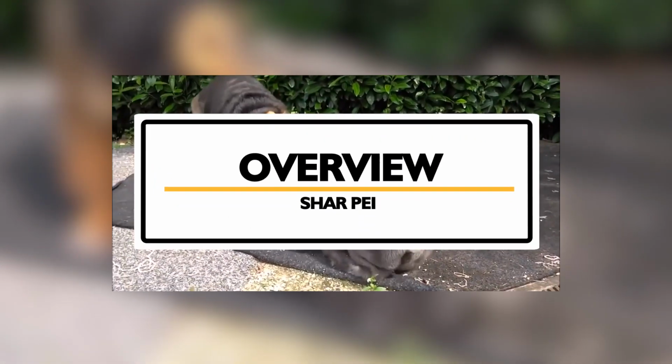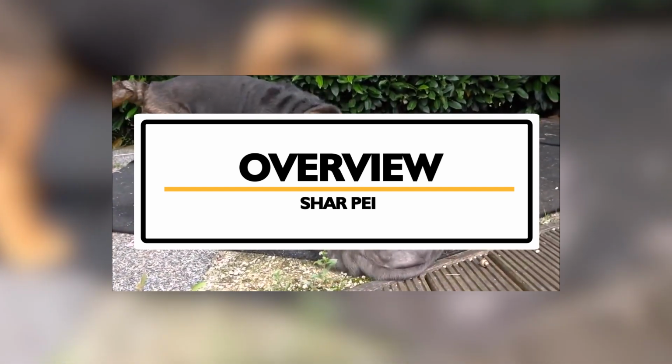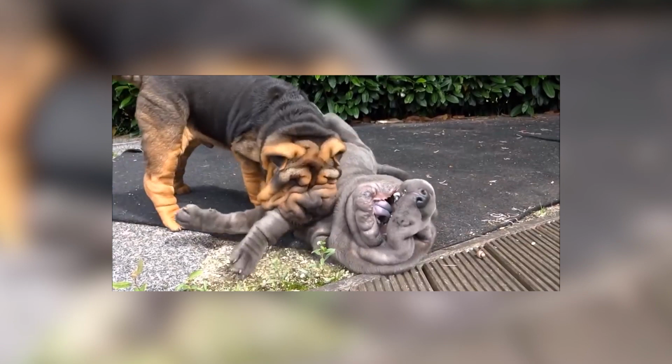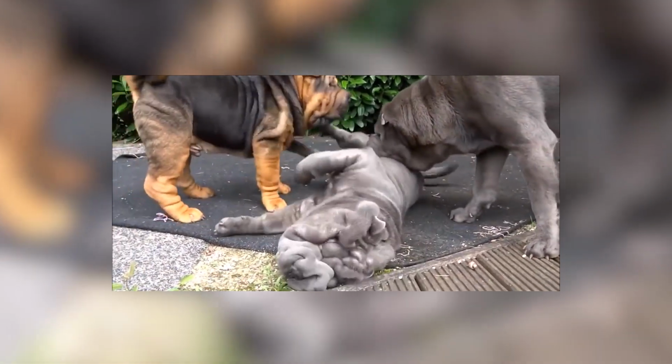The Shar Pei is one of the most recognised breeds in the world thanks to their wrinkles around their faces and their blue and black tongues. However, a Shar Pei's coat too is another distinguishing feature of the breed because it's quite bristly to the touch, although it looks like it should be soft.